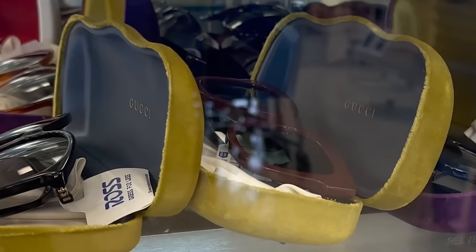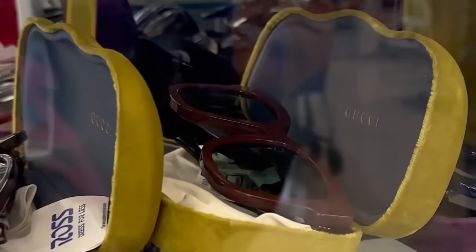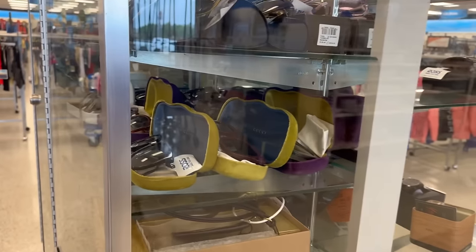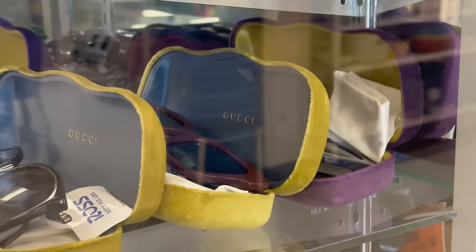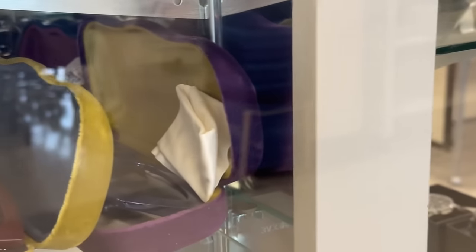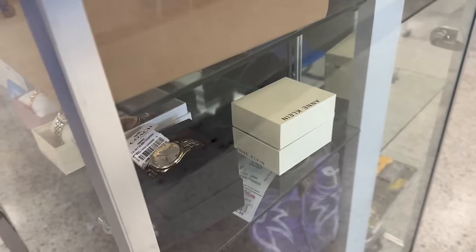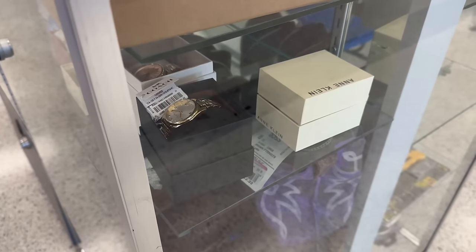Okay, so my Ross got some good glasses in stock. They got some Gucci glasses. They are running for $169. That's pretty awesome. Let me zoom in so you can see. You also have some Coach watches. These are $99.99. So again, let me zoom in for you to see.